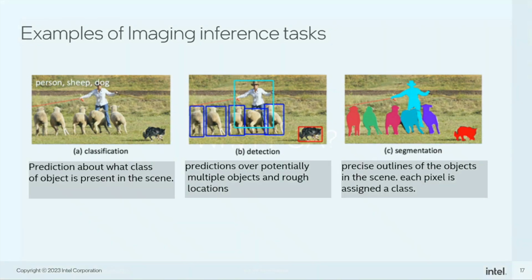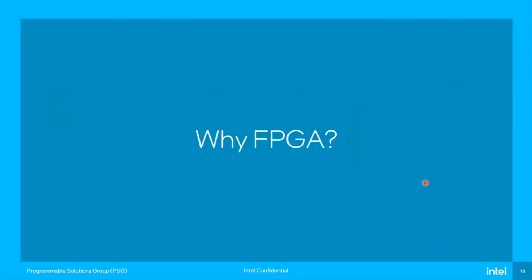So I don't know if there's any questions at that point. That's kind of a big picture overview. The next portion here, I'm just going to talk a little bit about why FPGA.